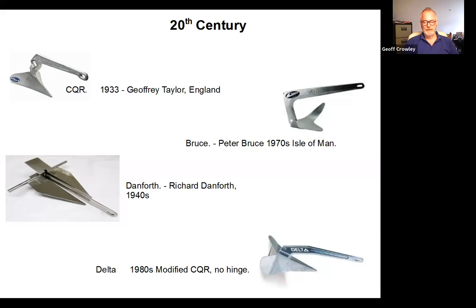During the 1980s, somebody decided that the CQR was a bit of a hazard in terms of the hinge, and very easy to trap your finger in the hinge if you start manhandling the anchor. And a few pinched fingers, even lost fingers, caused people to think of a way of doing away with the hinge, and that led to the development of the Delta. So this is really a modified CQR, plough type anchor with no hinge. They reduced the manufacturing costs by not using a forged plough and used a folded, welded sheet metal plough arrangement.